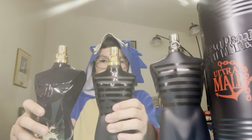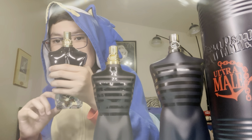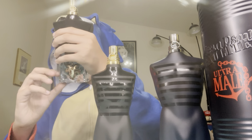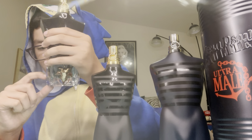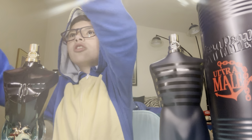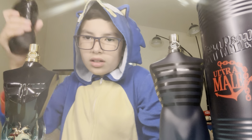Okay, so obviously you would say this one, this is 4.2 ounce, by the way. I'm just doing size comparisons. It is a little bit bigger, but I know they're all glass, but this one is actually thick glass at the end. And Le Male Parfum is like, hold on.